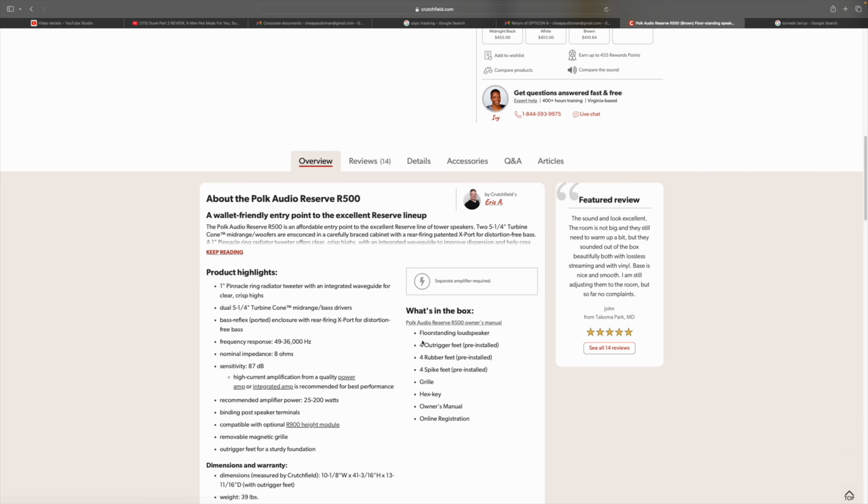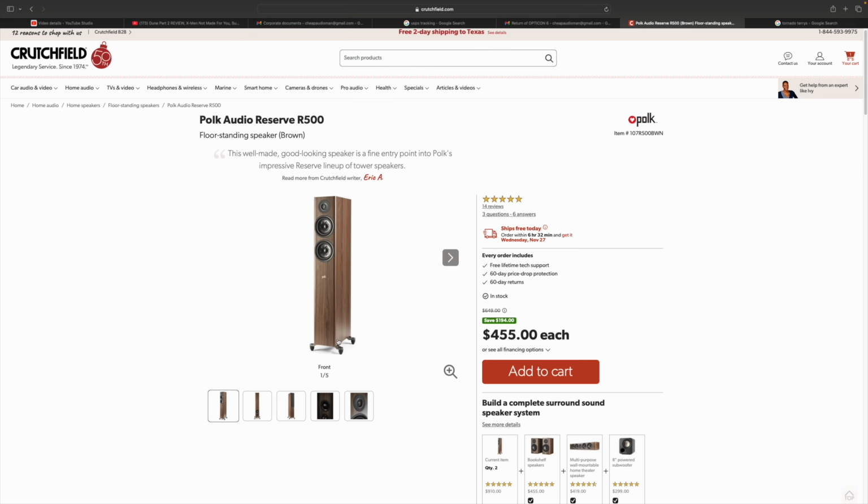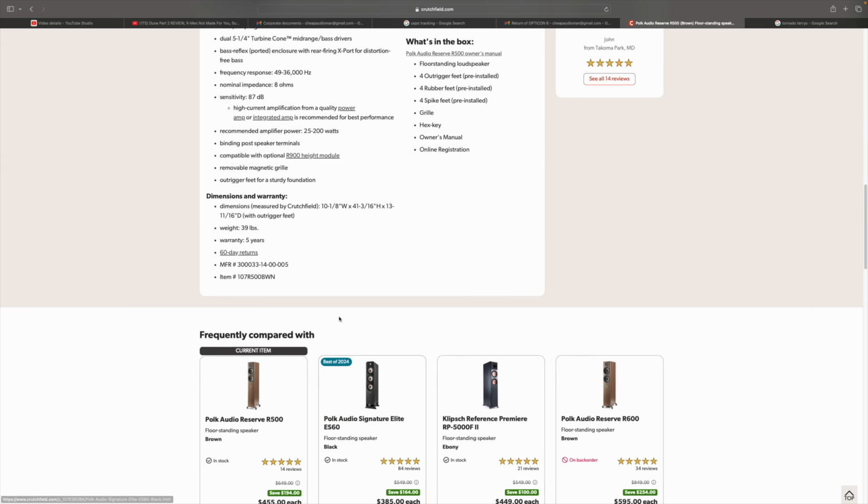They go down to 49 hertz up to 36,000 hertz, 8 ohm impedance, 87 dB sensitive. They have dual 5 1/4 inch turbine cone mid-range bass drivers and a 1 inch Pinnacle ring radiator tweeter with an integrated waveguide for clear, crisp highs. 39 pounds apiece. They are 41 3/16 inches high. If you're interested in any of the Reserve series speakers, they all seem to be on sale right now, which is good. This is a nice speaker.